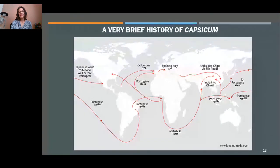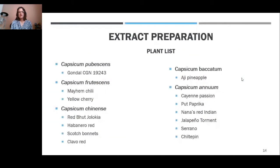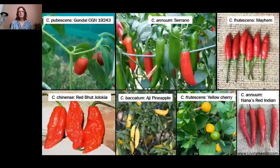The plants became naturalized in their new environments, and at this time, there are over 50,000 recognized cultivars that originated only from the 5 main cultivated species. So these are all the cultivars from the 5 main species that we used to prepare extracts. And then these are just some examples of the cultivars used.